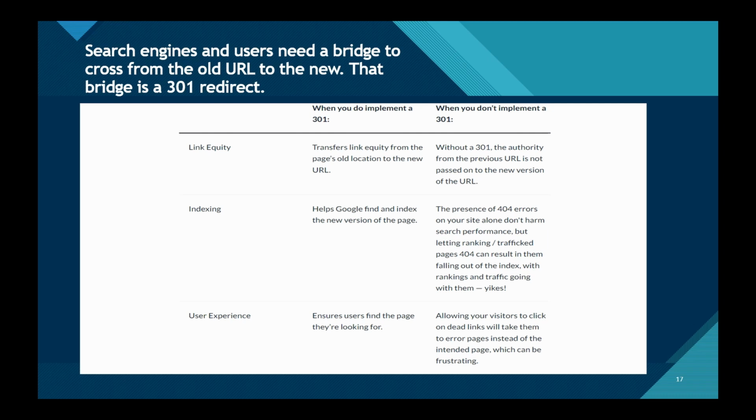Now, here are some of the main features when you do implement a 301 and when you don't implement a 301. The first thing is link equity. You implement a 301 because it transfers link equity from the page's old location to the new location, and when you don't implement the 301, the authority from the previous URL is not passed on to the new version of the URL.